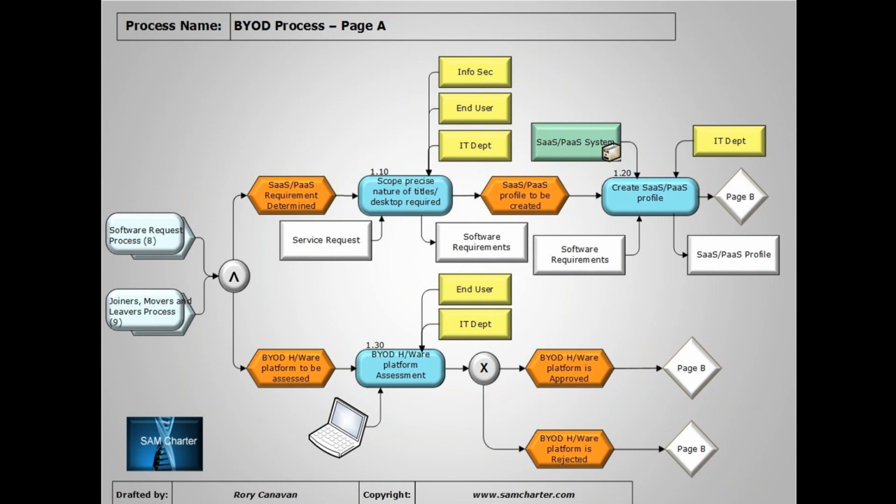So with regards to the software, we need to understand what software is required and how they're going to access that software. It will usually be a software as a service or a platform as a service product, but we still find some traditional perpetual licenses can be used on personal devices as well. So it does depend, but generally these days it would be SaaS or PaaS.